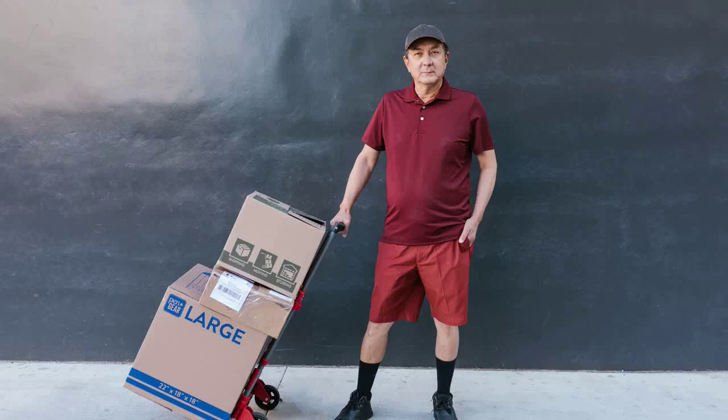Zipline now operates in 7 countries, serving millions of people daily. As the implementation of the program draws nearer, Cleveland Clinic will release further details about the initiative. This collaboration with Zipline represents a significant step in improving healthcare accessibility and service delivery for patients in the Cleveland area.